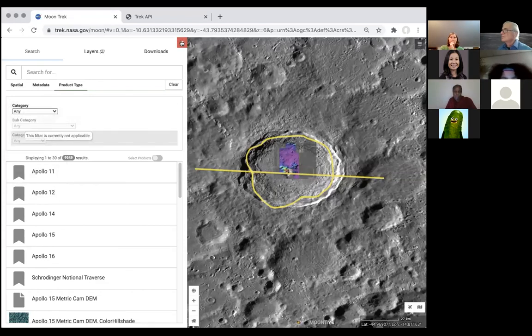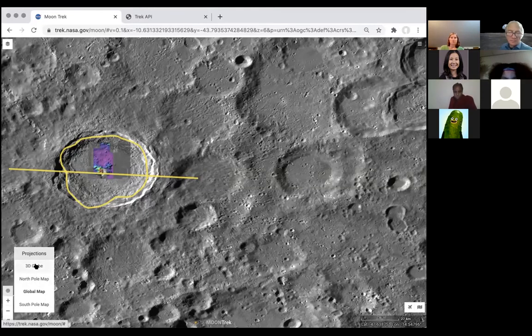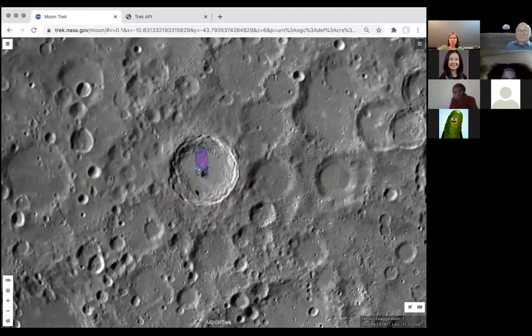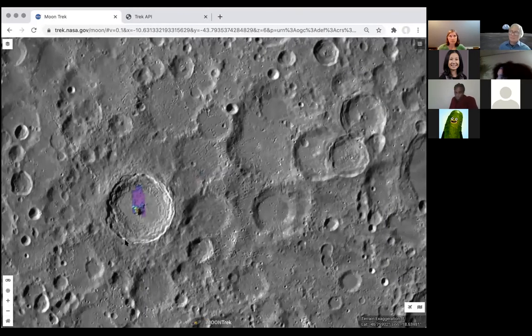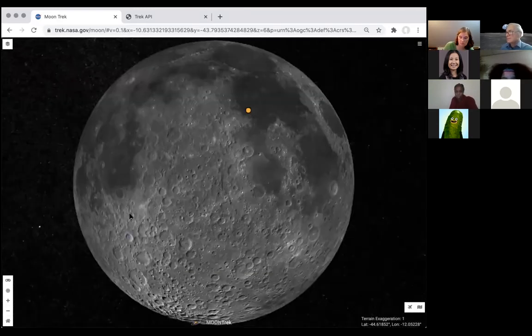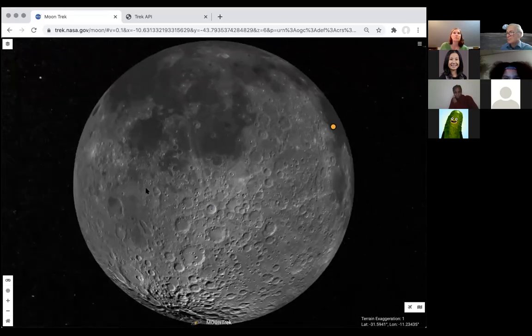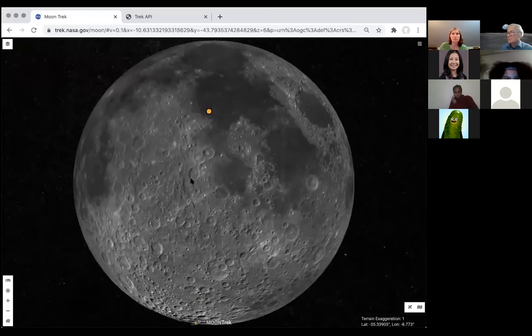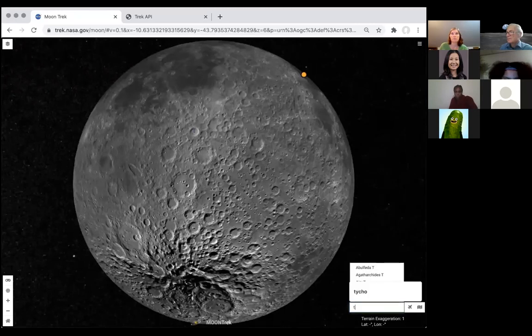Now let's take a look at a different projection. For example, the 3D globe. Now, you can zoom and you can turn around and look at the entire globe of the moon. Let's fly back to Tycho, which I really like, as you can tell.